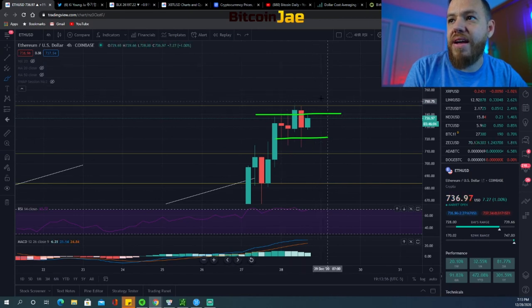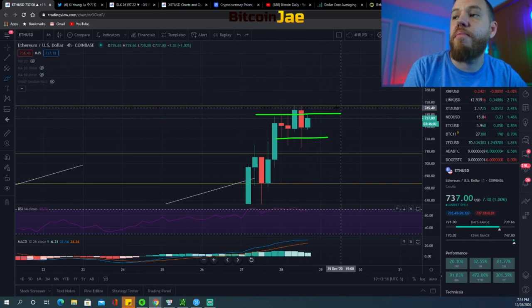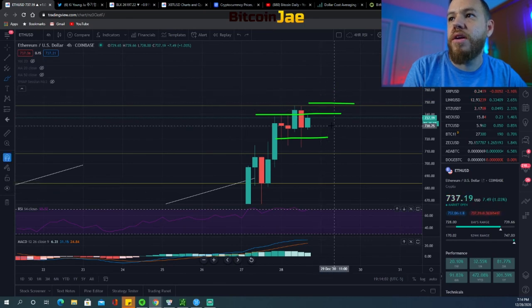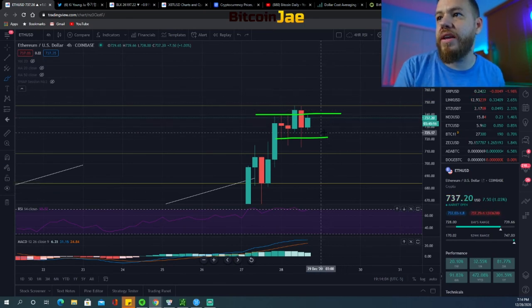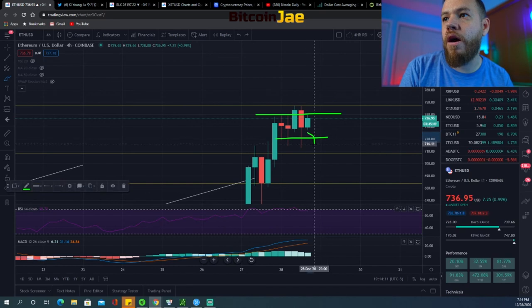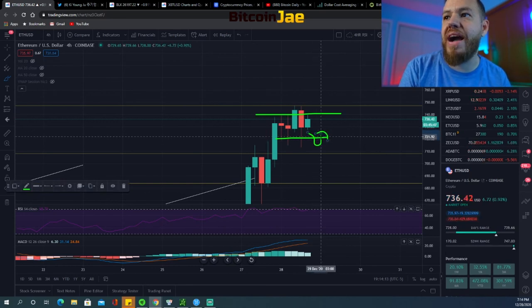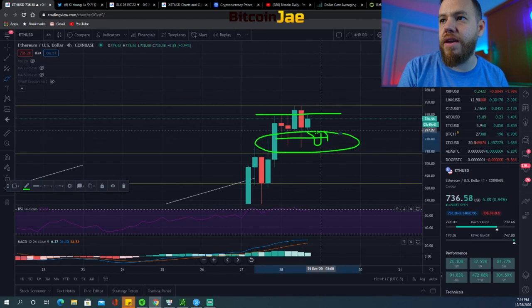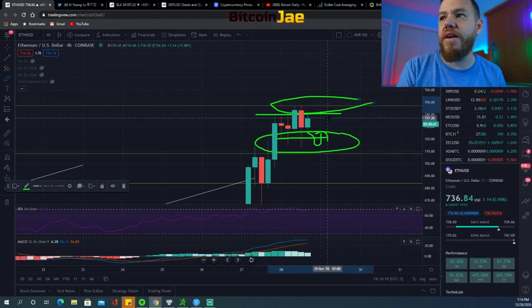Now for the breakouts, the level that we're watching is obviously above 750. That's where we want to take a trade for a breakout. So the two trades that we're looking at are above 750, and on a test of 720 and back up above 720. So that's the support entry right here, and this would be the breakout entry right here.